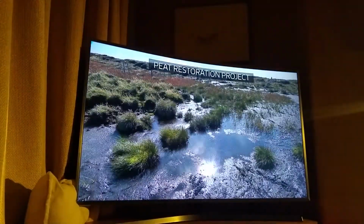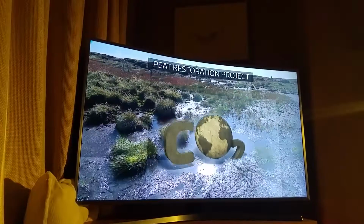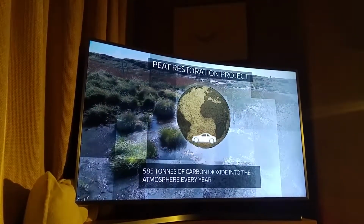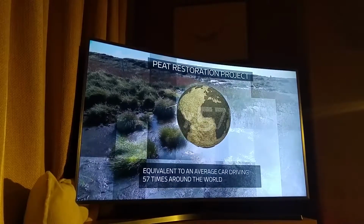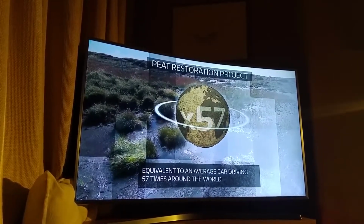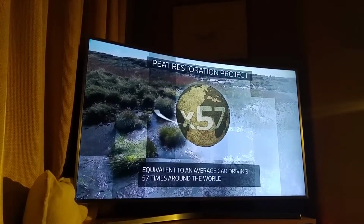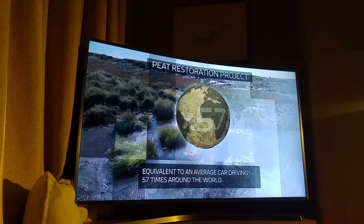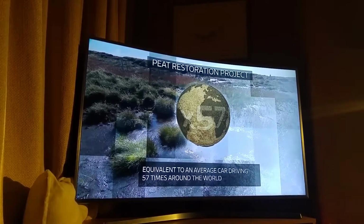With the peat exposed as it is now, it's releasing 585 tonnes of carbon dioxide into the atmosphere every year. That's equivalent to an average car driving 57 times around the world. A blanket of vegetation is needed to trap the CO2 into the ground.